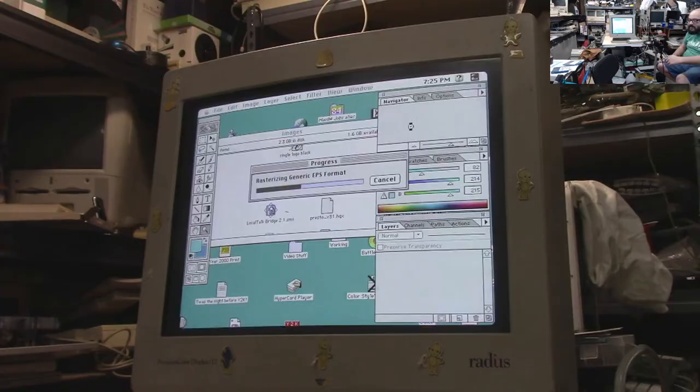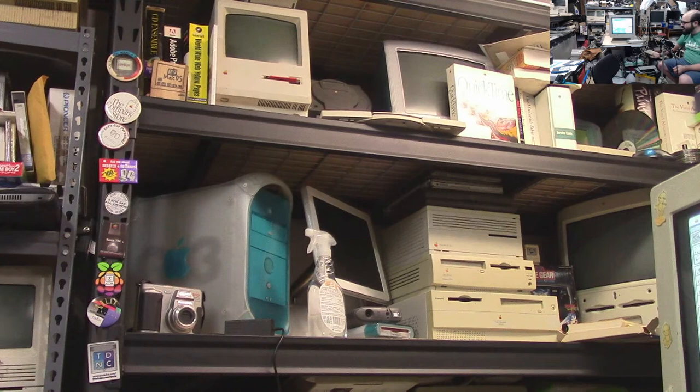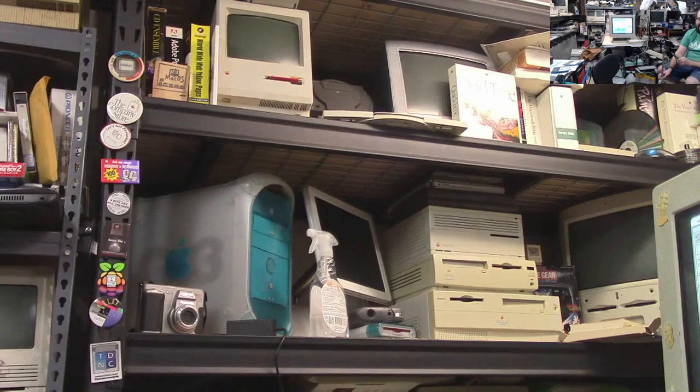Whee! Oh God, this puke cam. Sorry, Joe. Hey, look at the pretty Macs over there. Sorry, Joe. I will send you a vomit bag. I'm so sorry. We'll do some artistic pans.